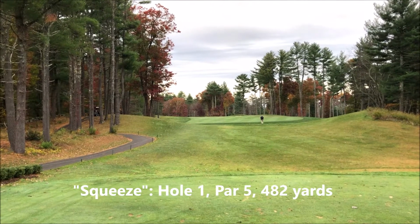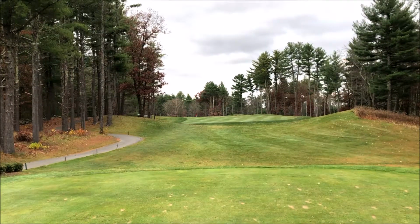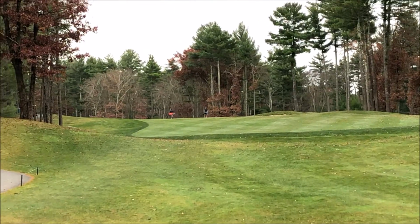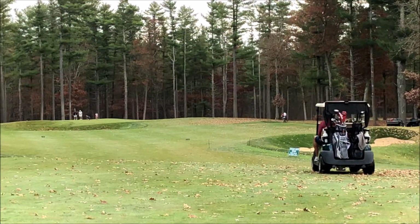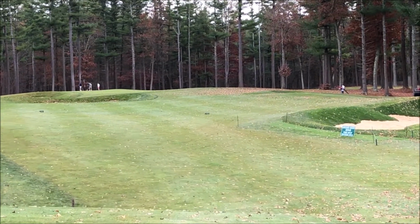This is the first hole. It's a par 5, 482 yards from the whites. It's a little bit uphill and a little bit to the left. There are a couple of sand traps ahead. You either have to aim to the right or lay up.